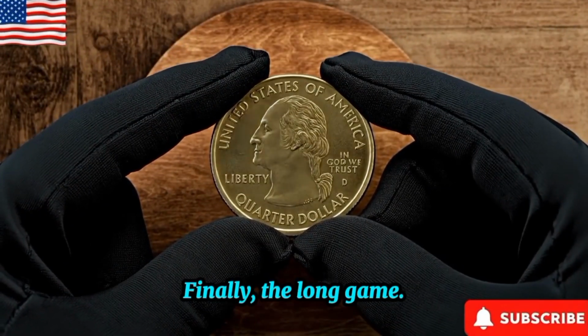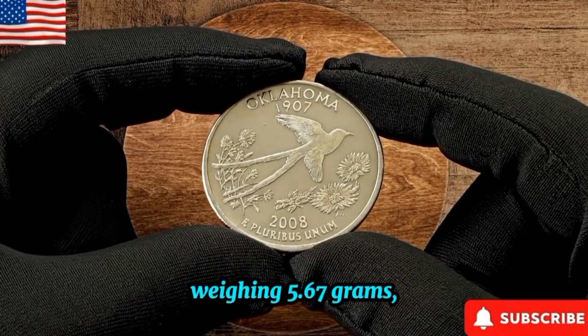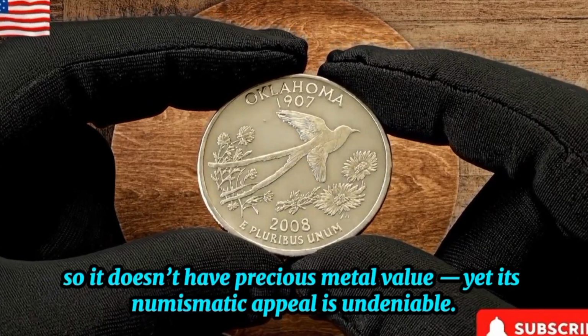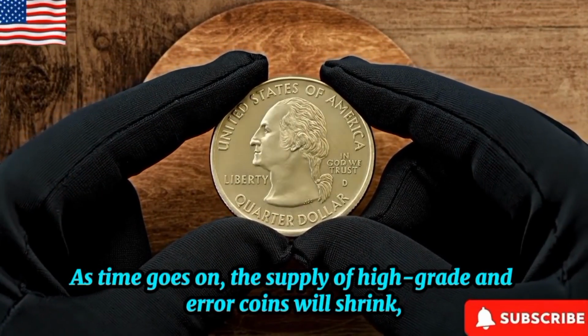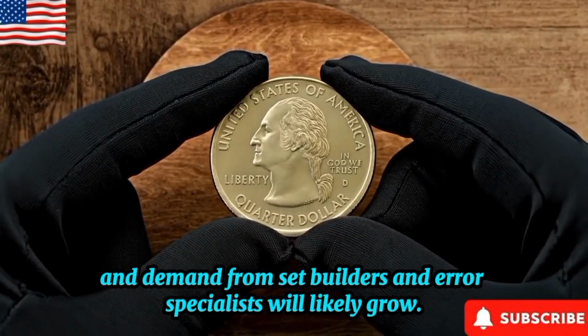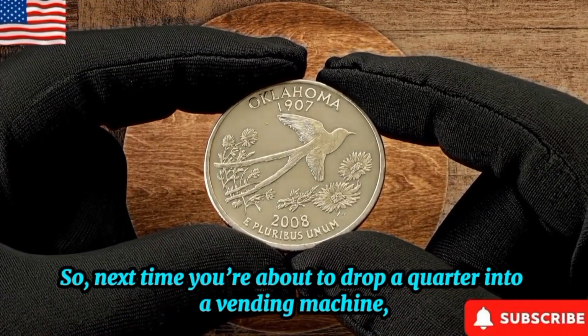Finally, the long game. The Oklahoma D quarter is a copper nickel-clad coin, weighing 5.67 grams, so it doesn't have precious metal value. Yet its numismatic appeal is undeniable. As time goes on, the supply of high-grade and error coins will shrink, and demand from set builders and error specialists will likely grow.